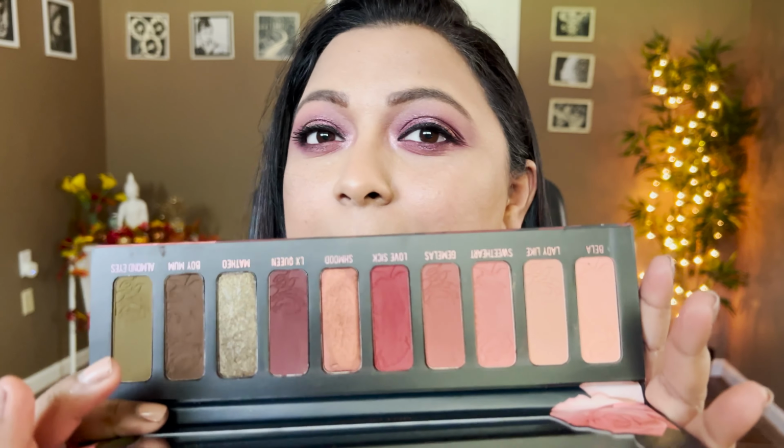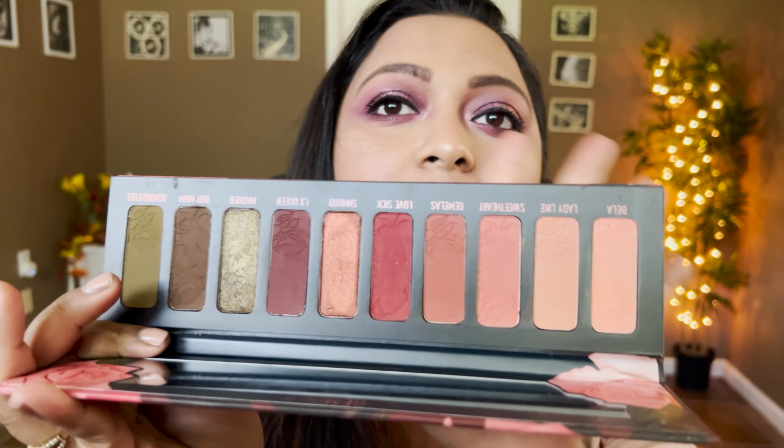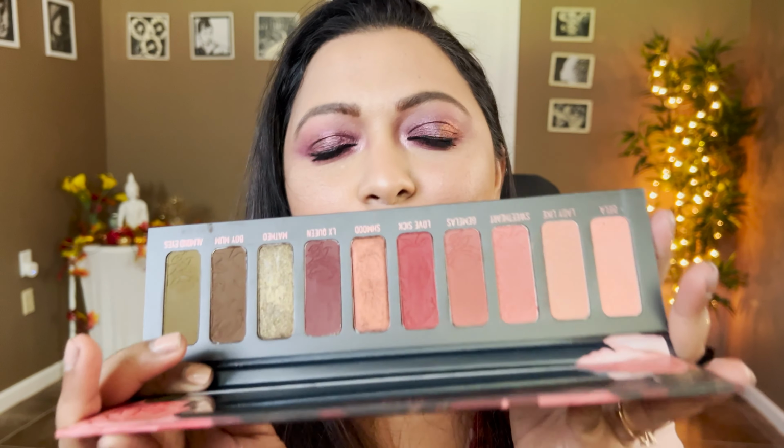Again, you need to be a matte person to love this because this is definitely matte heavy, only with 2 shimmers included in it, but all beautiful, beautiful quality shimmers as well as mattes. Would highly recommend Melt Cosmetics.